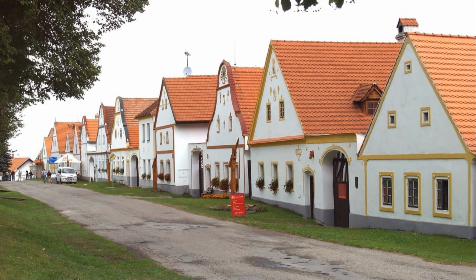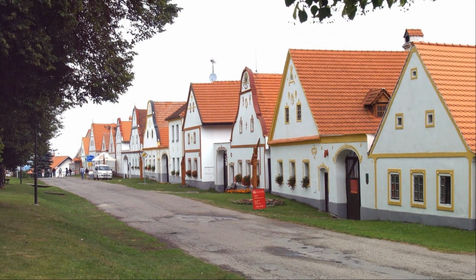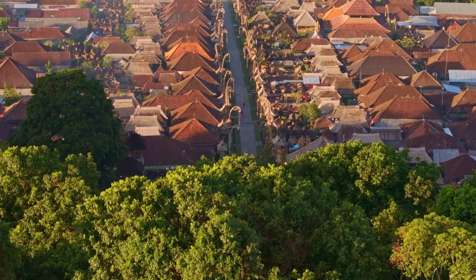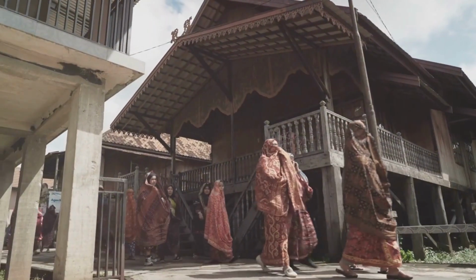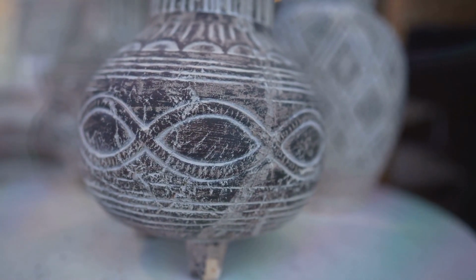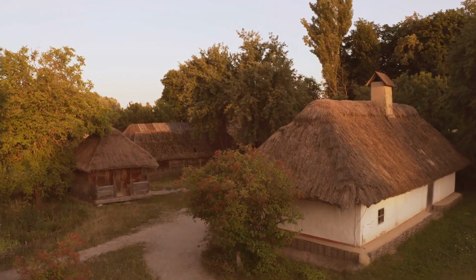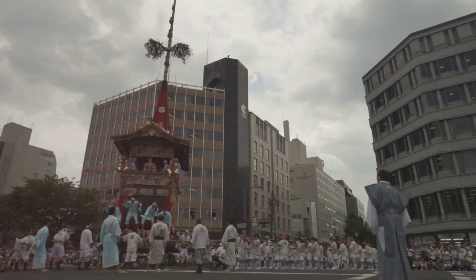Now you might be thinking, that's all well and good, but surely these traditions are dying out in this modern age. And you wouldn't be entirely wrong. The world is changing, folks. Even in a place as seemingly untouched by time as Holašovice. But the villagers are determined to keep their heritage alive. They understand that these traditions make their village special, what sets it apart from countless other picturesque villages. So, they've found ways to adapt, making these traditions relevant to the 21st century.